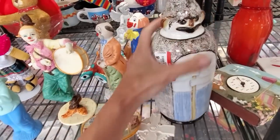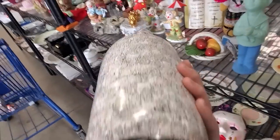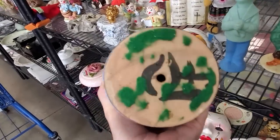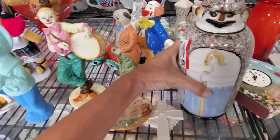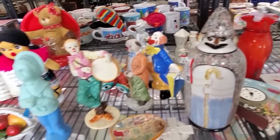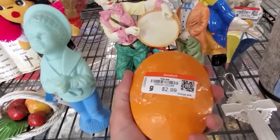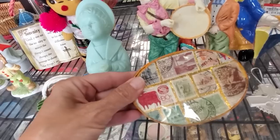All right, this guy is just ridiculously creepy, and he's probably worth a fortune. I mean, he's priced at 20 bucks. Somebody knows something that I don't, but I'm gonna leave him for somebody, because he's kind of with the clowns, and I'm with Misty of Thrifter Junker Vintage Hunter. I don't do clowns either. We'll leave those for someone else.